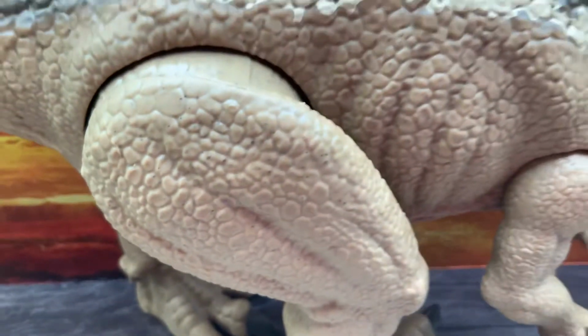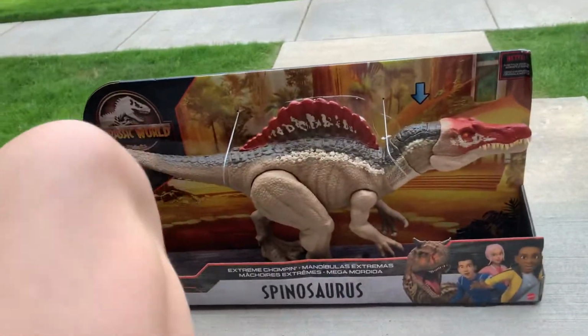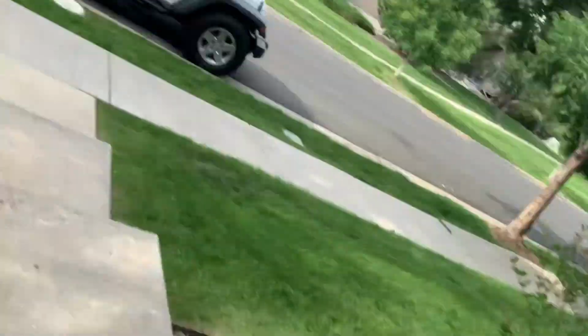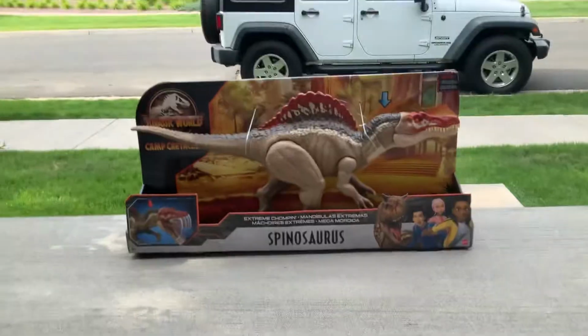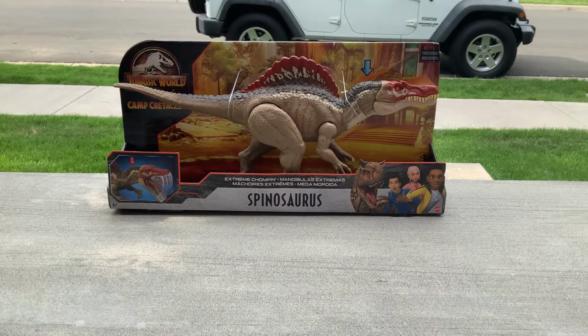So today I got this at the Walmart in Denver, and I was not expecting to find this. I mean, just look at this. It is the new Jurassic World Camp Cretaceous Extreme Chompin Spinosaurus. And oh my goodness, it is so cool, you guys. I was not expecting to find this.